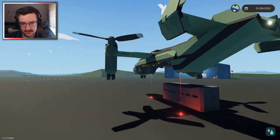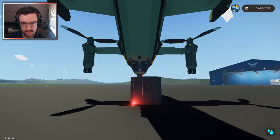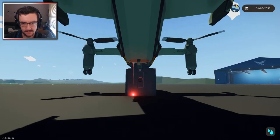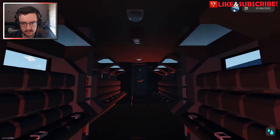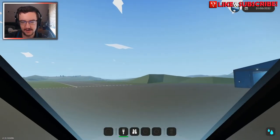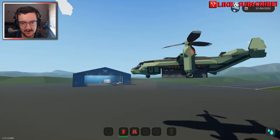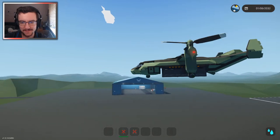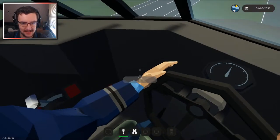Alright, so we're gonna attach this into here. Already, here we go. So we need to go backwards. There we go, go down. We've connected on. Excellent, let's lift it up. Okay, so lasers off, connectors raised lower. Now we just fly away. Also, the windows are in like the perfect spot. That's amazing. Can it carry normal containers? It can indeed.